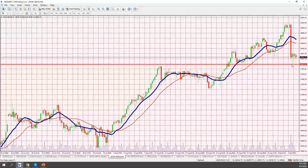Now, I'm not saying that that's going to be the case today, but you do want to know, and do expect some volatility, especially if this number comes out and it's positive. The market is looking for positive news.